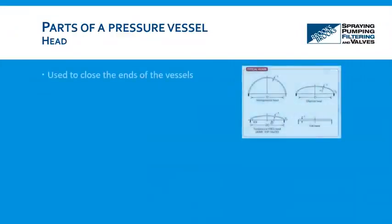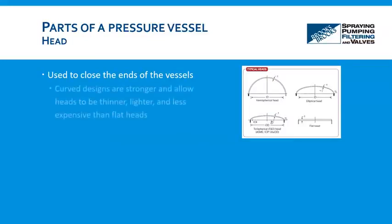So as mentioned prior, we have the heads, which are used to contain the fluid in the vessel. And there's different types of heads available. You have your hemispherical head, your elliptical head, your F&D head, or a flat head. So the preference is to use heads in most cases because the inherent strength allows the material to be thinner, and therefore you also have less welding required.